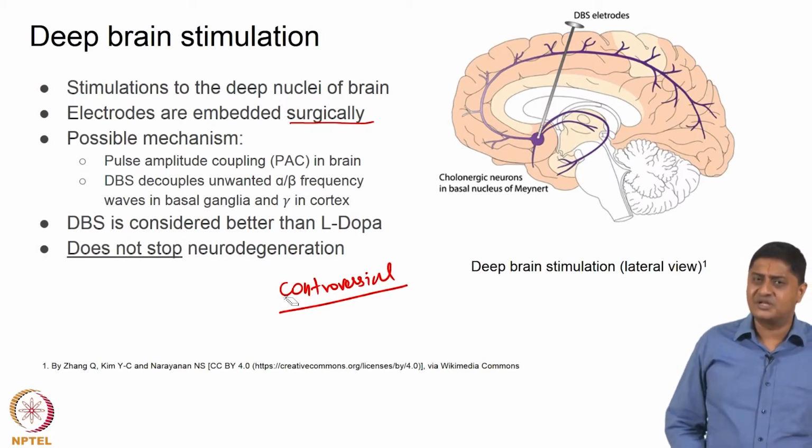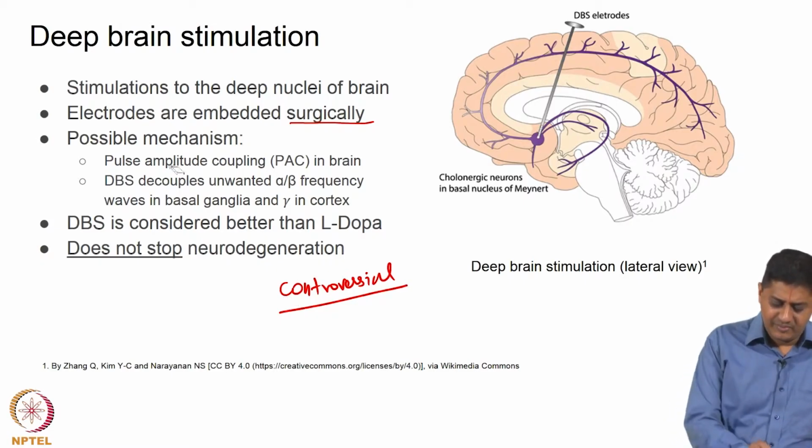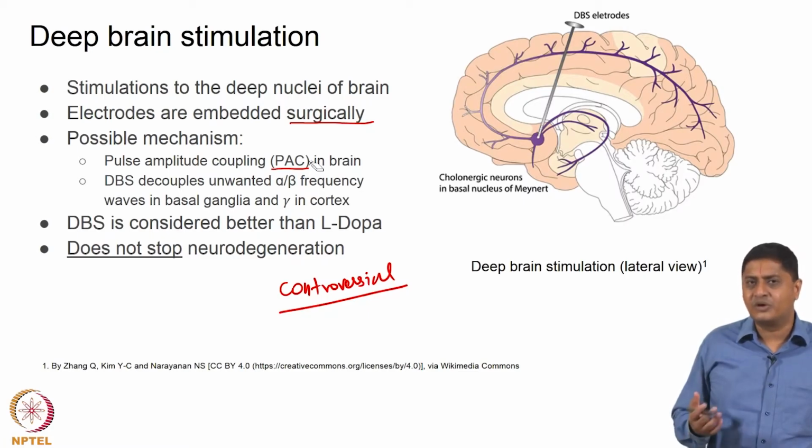A lot of information is now available, still there is not a clear understanding of how or why deep brain stimulation works. Several mechanisms have been proposed and speculated, and one is that there is PAC or phase amplitude coupling in the brain between different regions. Now, deep brain stimulation essentially decouples these alpha and beta frequency waves in the basal ganglia, inhibiting the gamma activity in the cortex, thus reducing the abnormal activity in the cortex and improving the possibility that the cortex can actually work in a more normal fashion.